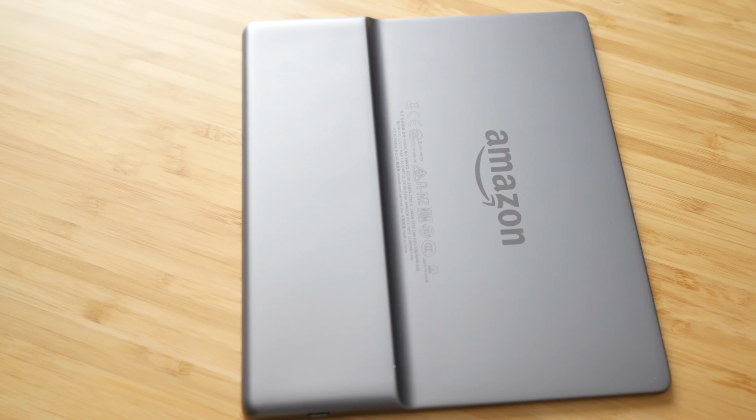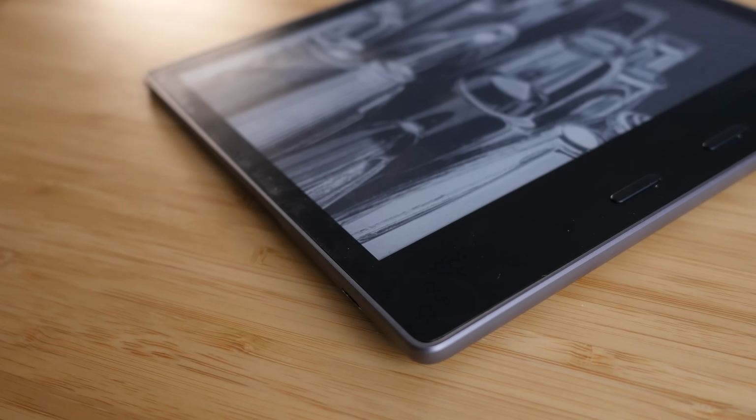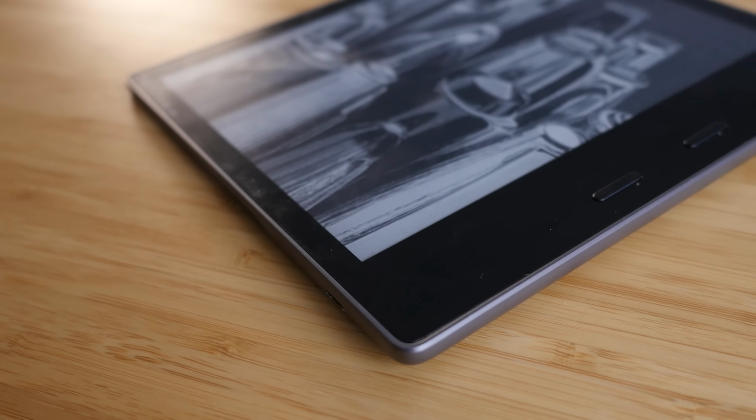It is covered in aluminum, it is a metal build, it is not plastic, which makes holding this device feel more like holding a smartphone or a tablet. It just feels very high quality.